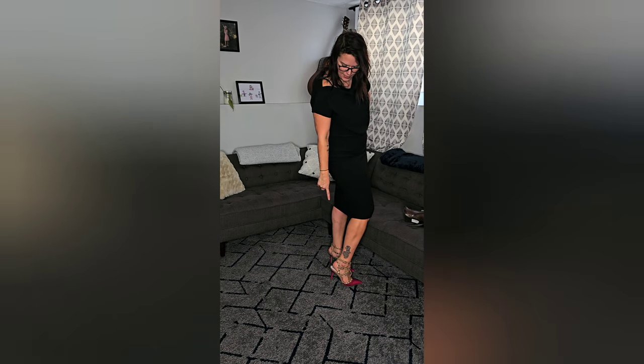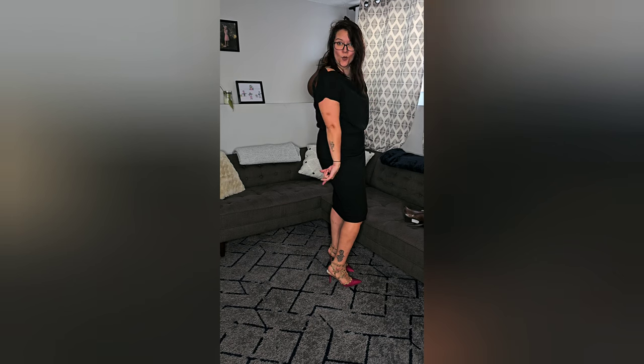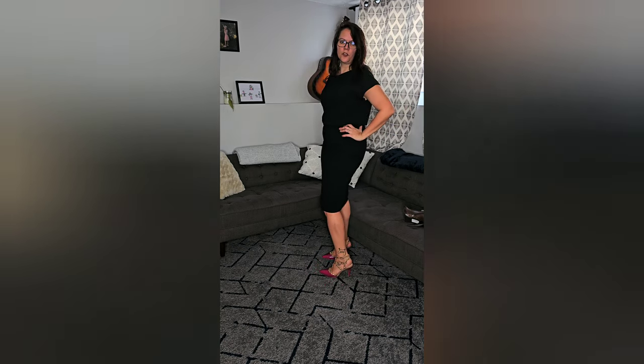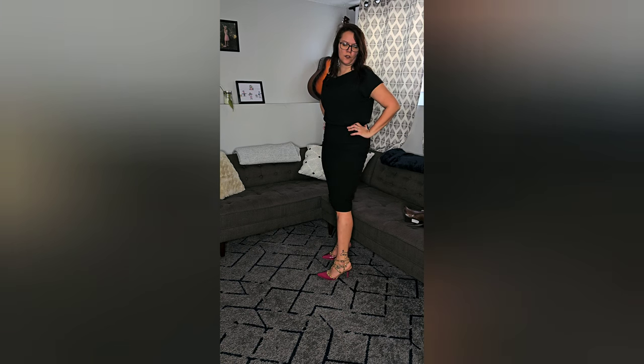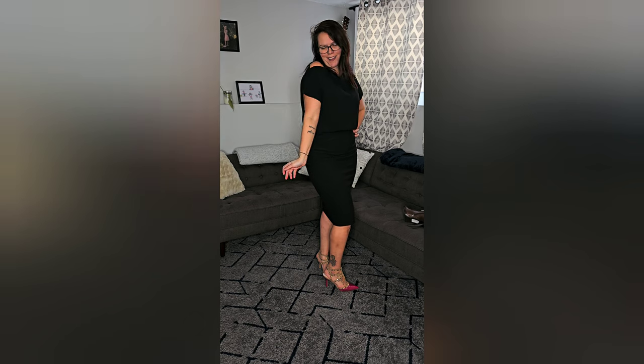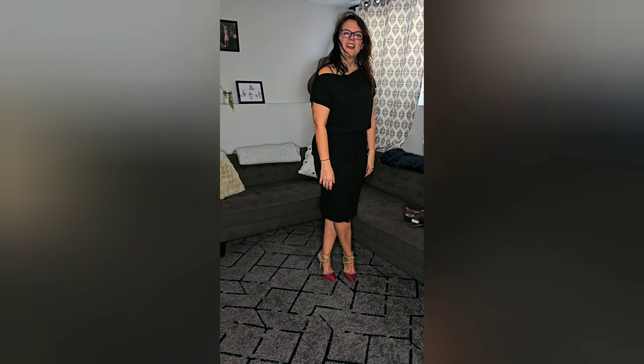So I paid $10.99 for these shoes, which is wild. And I'll get a lot of wear out of them. They're a great height. I'll be able to wear these for a long time. Oh, yes. Well, we started in this dress and we ended in this dress. But the shoes are different, so that is good.